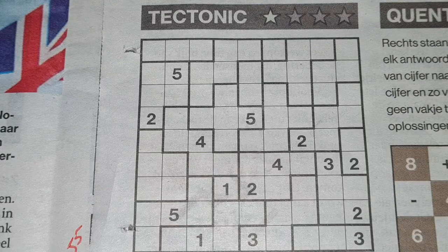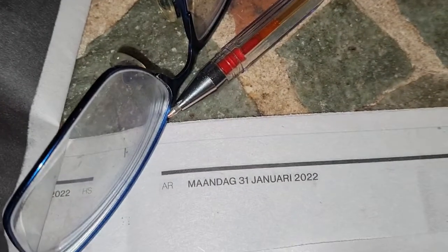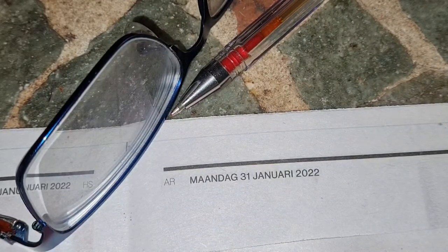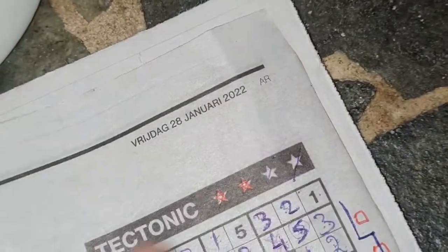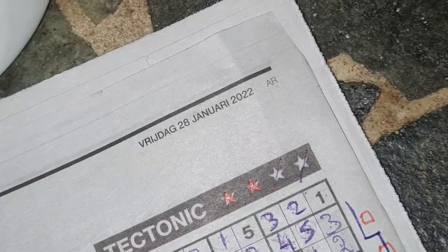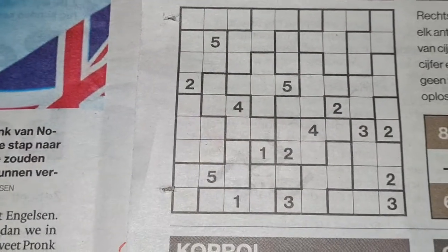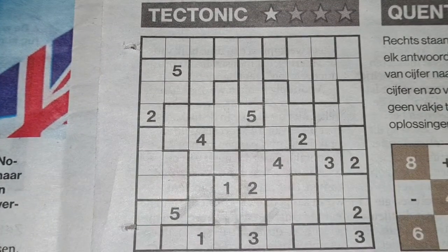In this additional, not in today's newspaper of Monday. No, it's Monday today, January the 31st, and we have only one regular Sudoku, and it's a medium Sudoku. And there's no additional, so I've decided to solve the additional of Friday. Yes, Friday, January the 28th, 2022. And the last puzzle I will do is a tectonic with 1 star.